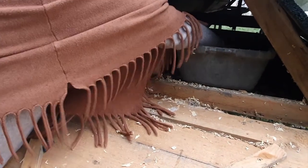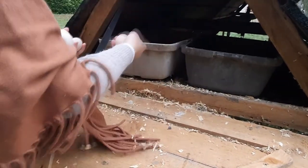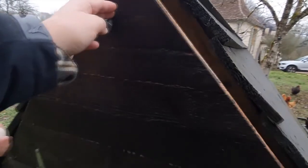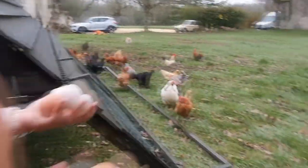So are those silky eggs? They're a bit smaller. Yeah, well, they're a mixture. Do you want me to close that for you? Yeah, that would be great. There's a little twist round there, yeah. Got you. I'll just put these safe.